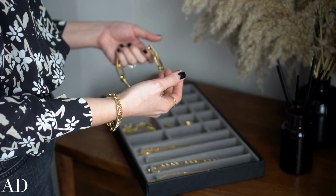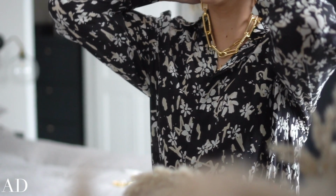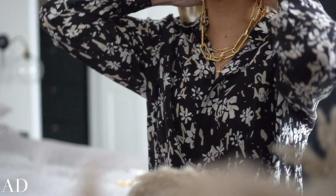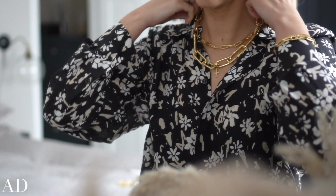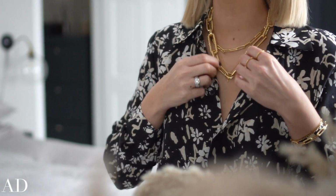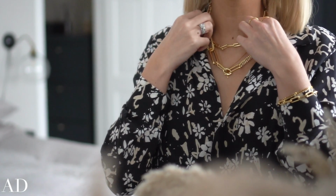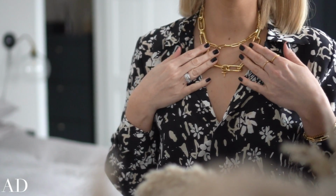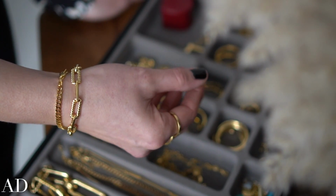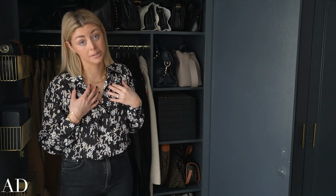I don't find that it tarnishes super quickly like a lot of other brands, and I just find it really easy and cohesive to mix and match all of their different pieces together. So I have endless options because I have so much in my collection. There's always a different way that you can mix and match the pieces, whether you're swapping the pendants or wearing 2 different bracelets together or layering your necklaces in a different way. The options are endless.